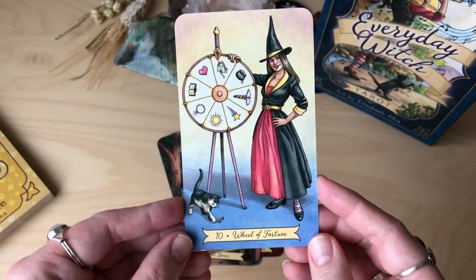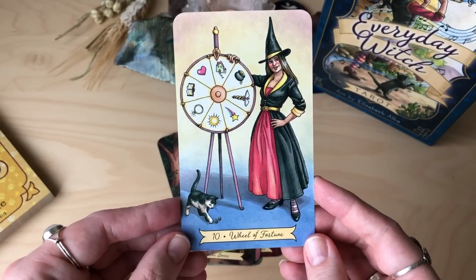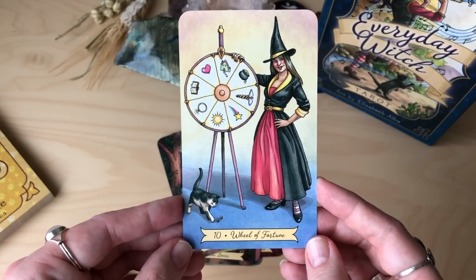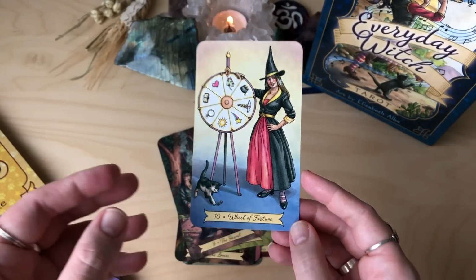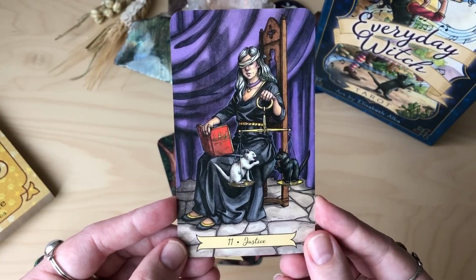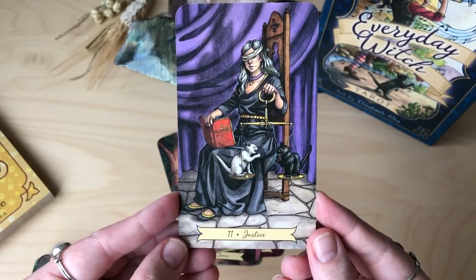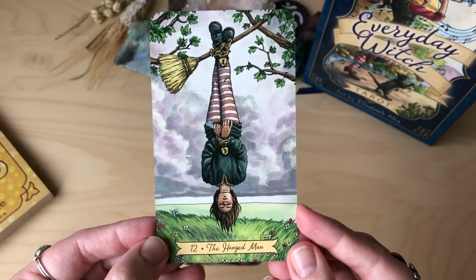The Wheel of Fortune. And how cool is that too? You've got a number of symbols from the Lenormand system there. So we've got the book, the heart, the house, the dice. Then we have Justice, the two cats. She ain't blind in there, she's peeking through. The Hanged Man.